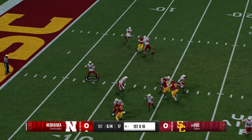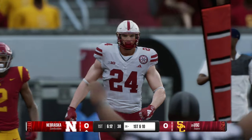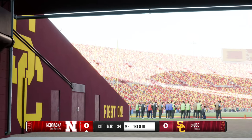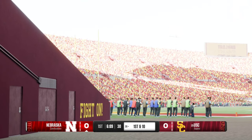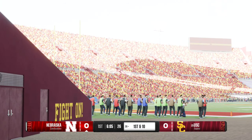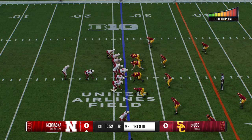Off the play fake, looking to throw on 1st down. Finds his man. It's Fidone. And a big gain before he goes out of bounds. The offense keeps churning, gets a fresh set of downs. This is why running the football is so important. You run the ball and then you go play action. It affects the eyes of the safeties and the linebackers and frees up some space for the tight end to be able to pick up a nice gain.